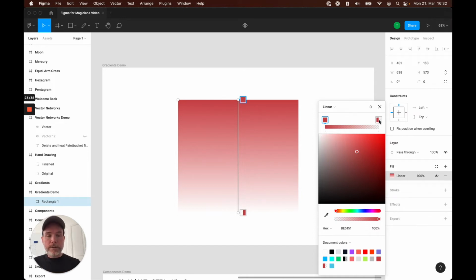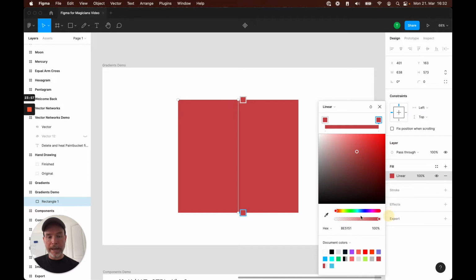For this particular case, it took the color that was already the background color, the single solid color, and it created one node for that, and then it created a perfectly transparent node with that exact same color, which is why you're seeing this fade out to white. I can change this color now. I can make it opaque, and then I can change it to another color. And as you can see, it works pretty much as you would expect.